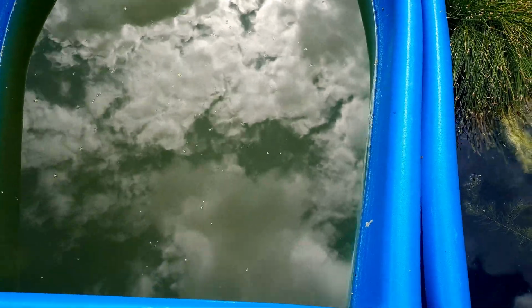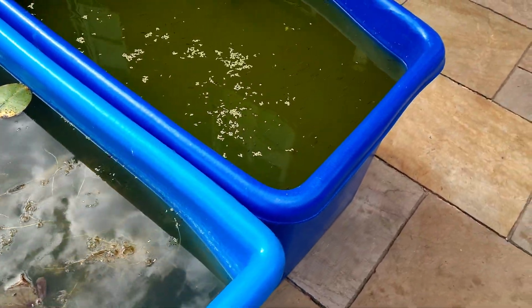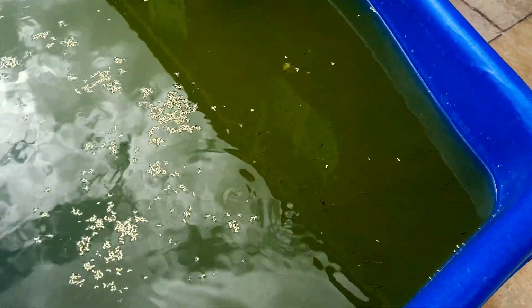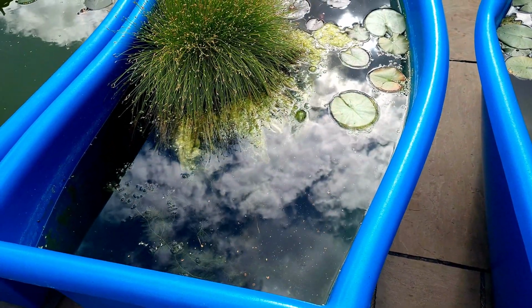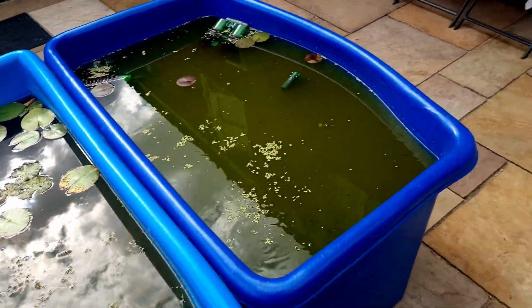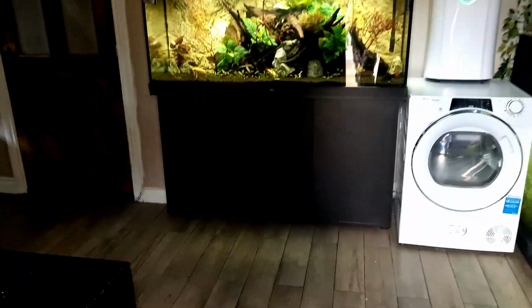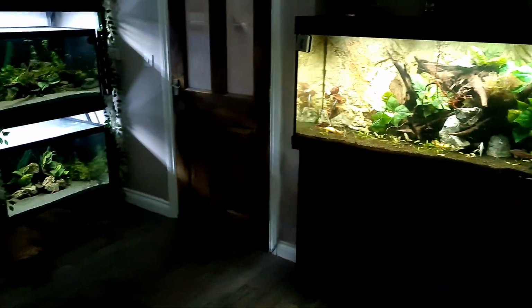This is the stair cannler pond. Unfortunately, we can't really show you them because the water's so green. This is the tiger cannler pond. They're all doing great. So we're going to rip down the community nano pond next week, as I believe I've accidentally infected the tub with white spot. It's come into the fish room. I'm having a bit of a nightmare with white spot actually.